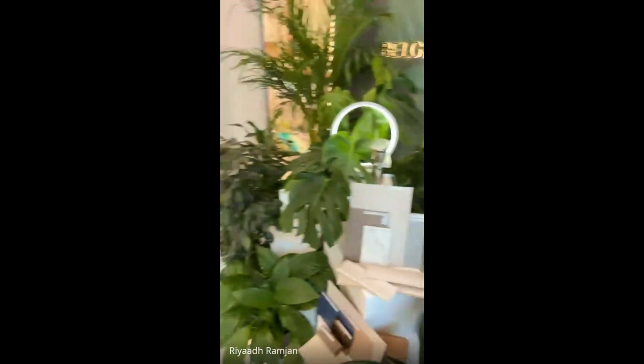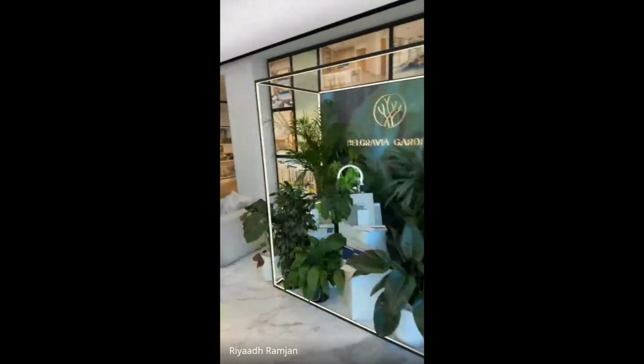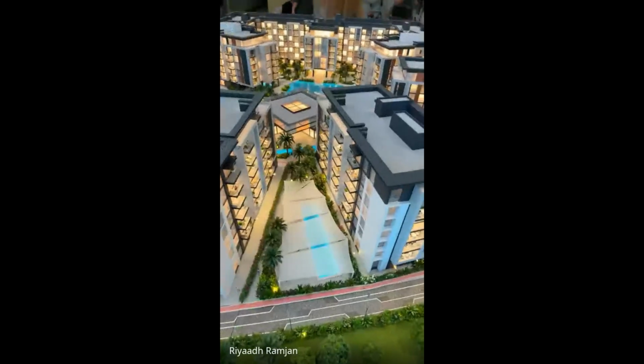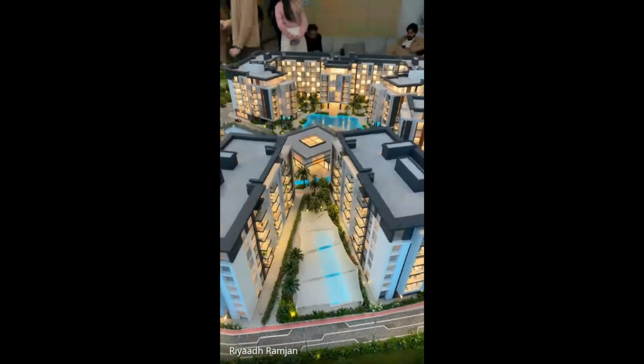What will be the service charge? 15 dirham per square foot, and this will be ready Q3 2028. So 3 years. Let's call it just under 4 years. Under 4 years, yeah.